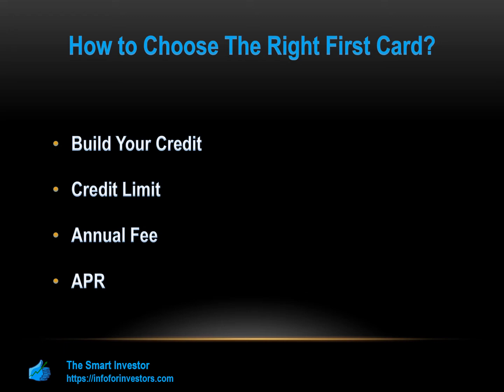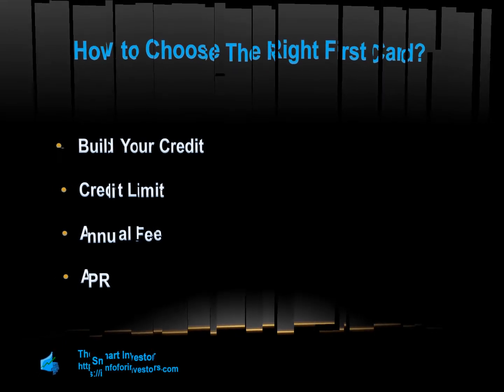Here are the Smart Investor Selects picks of top credit cards for beginners. Capital One QuicksilverOne Cash Rewards.